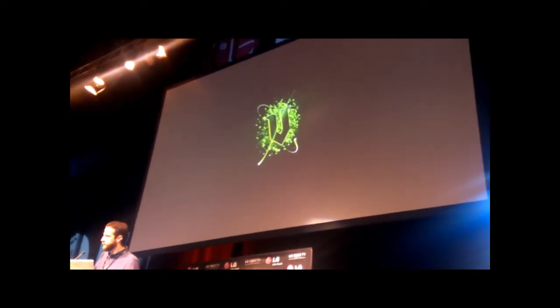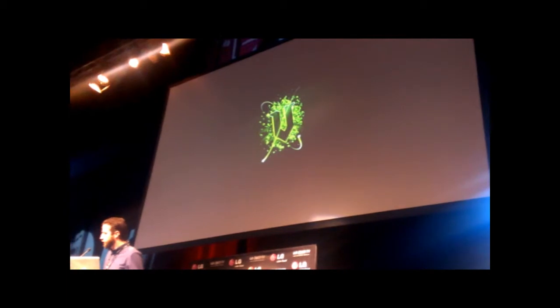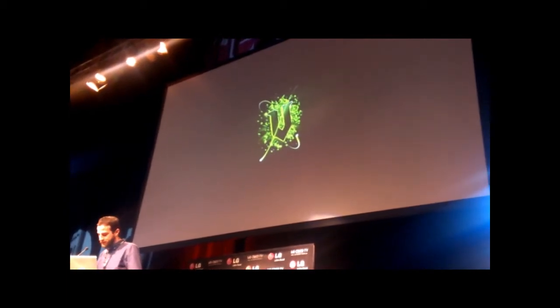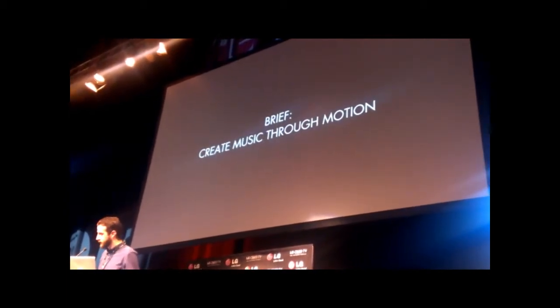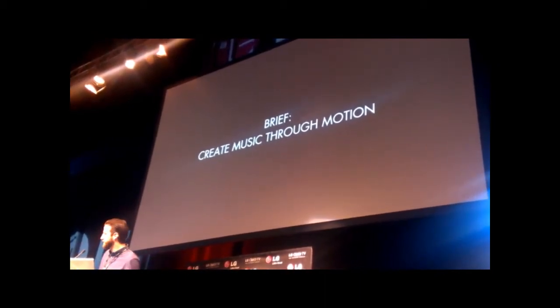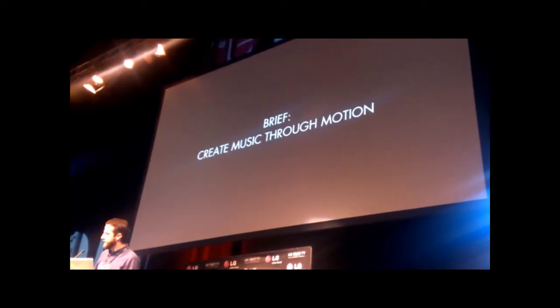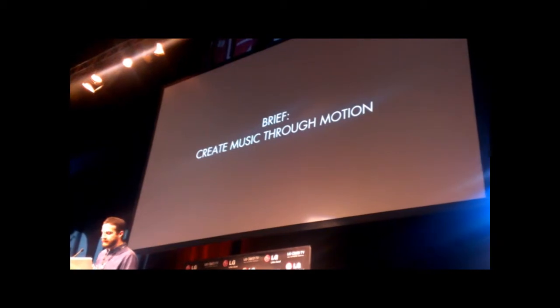And they had this idea, because V has a history of doing these big, elaborate stunts with technology, and they had seen what had been happening with the Kinect, and they had this idea of, well, what if we made a machine that actually made music and was really cool and was a collaboration of lots of different interesting people. And so they put together this team.